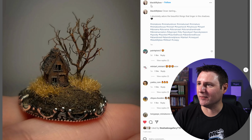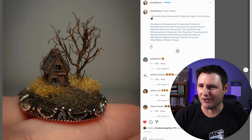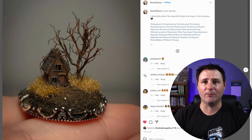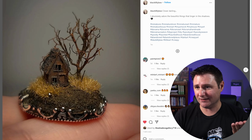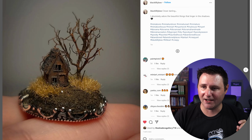All right, this one is coming from Black Lily B. Closer, darling. I absolutely adore the beautiful things that linger in the shadows. This is a very small diorama piece. You can see this is their hand. This is barely the size of 2 fingertips. It's tiny, but I really dig it.